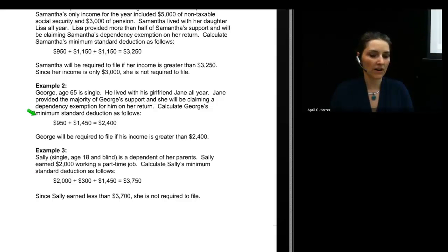So $950 is gone. In the other examples, you can see we had $950 because we were talking about unearned income. Now we throw out the $950 because we have earned income in the equation, and the total income is more than $950. So we take $2,000 of earned income and we add up to $300. Then we add $1,450 for being blind, and her standard deduction is $3,750. Her income is less than $3,700, so she's not required to file.